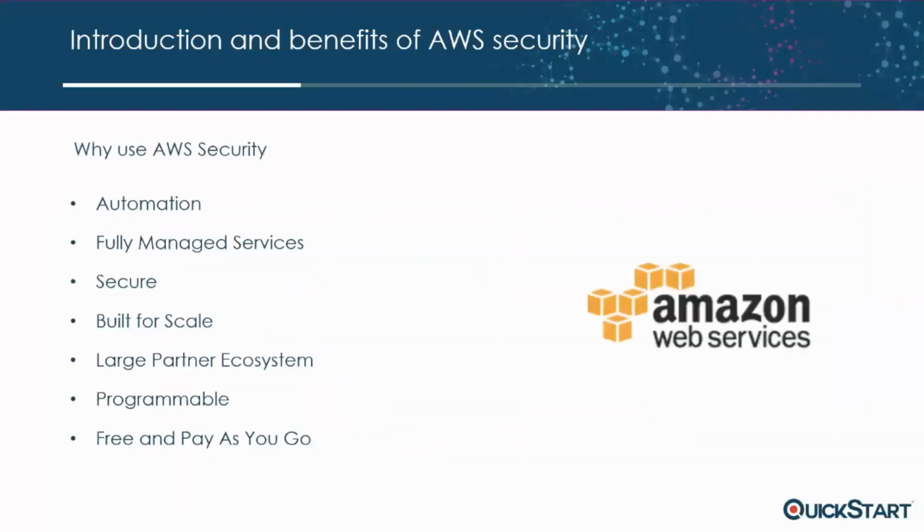Why use services on AWS? Well, we know AWS automates a lot of their capabilities. They have managed services, and they're considered pretty secure. AWS is built for scale. In other words, we can add on top of what we're doing anytime. Also, they have a large partner ecosystem. And I'll show you the marketplace as well, because one of the things people forget is we can deploy a marketplace solution that can enable us to provide a higher level of service and a better ROI in some cases. And I'll explain how that works. And again, they have free and pay-as-you-go services.